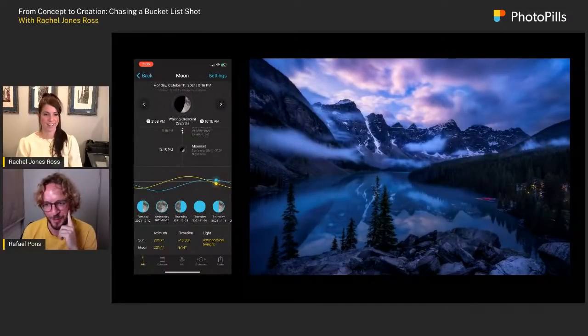It's amazing how you plan the moonlight, because we are so used to planning the sunlight, but planning the moonlight so you can repeat the same conditions, or at least work to get the same results, it's amazing. Yeah. So there's a couple of caveats here.